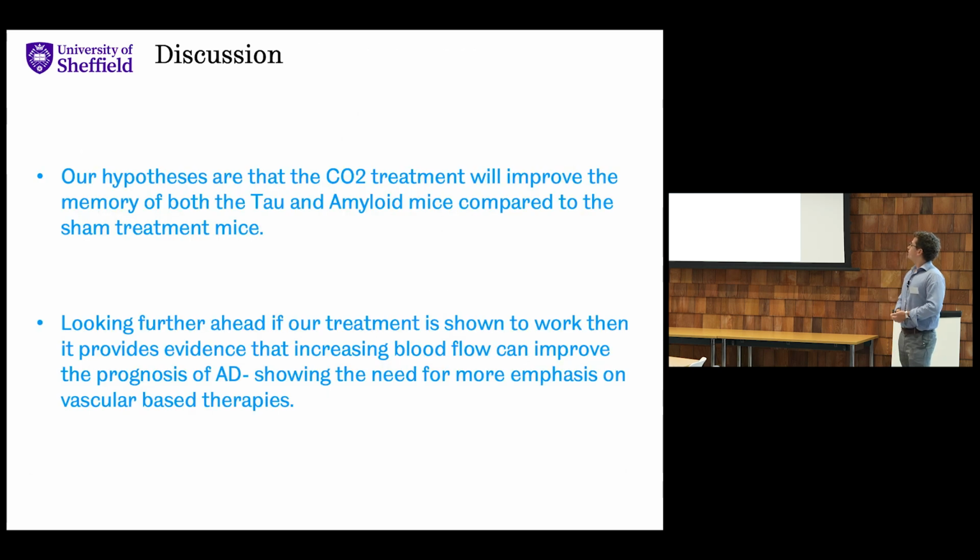So our hypothesis for these studies is that the CO2 treatment is going to improve the memory in both the Tau and the amyloid mouse models, compared to both the Tau treated, and also hopefully bring it back to the wild type sham level, which would be the ideal finding. Also that our immunohistochemical analysis is going to show that this treatment has improved the brain pathology, maybe reduced the plaque load and the Tau buildup.